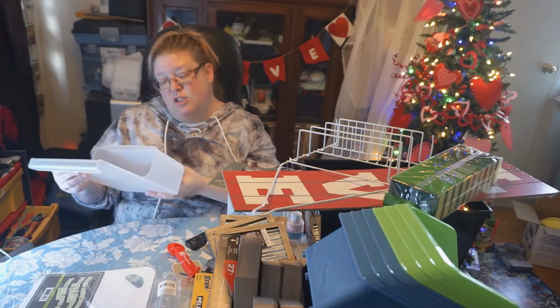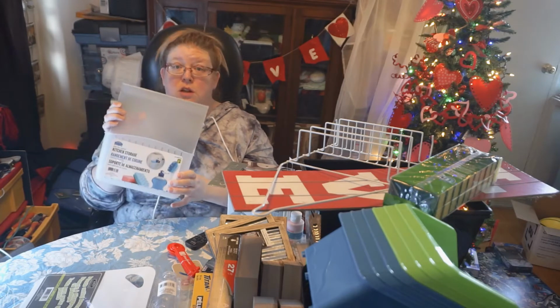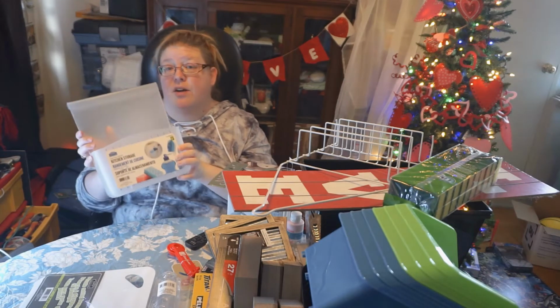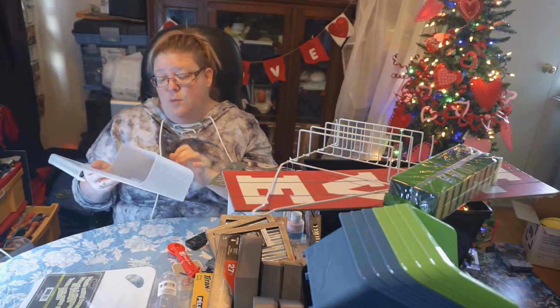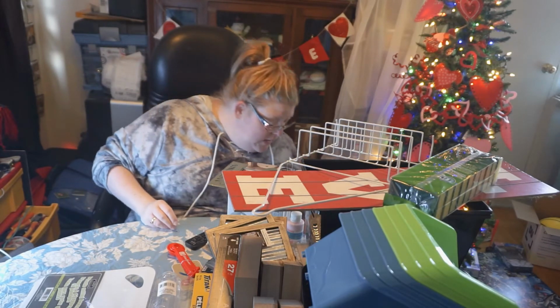But this is a kitchen storage over the cabinet. You don't necessarily need to use it in your kitchen. You can use it in your bathroom. You can use it anywhere you have a cupboard door. So I'm not sure exactly what I want to do with this yet, but I'm marinating here.